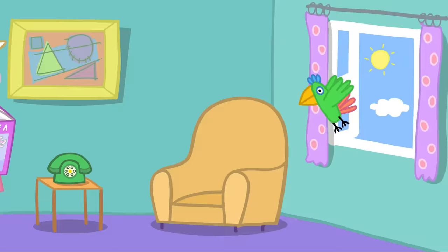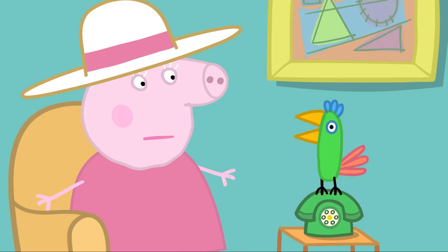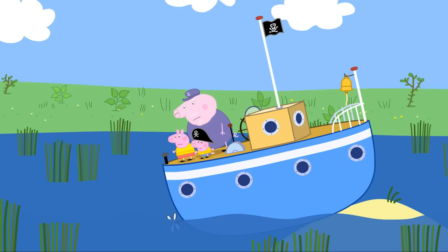Hello, Polly. What are you doing here? Grandpa Pig says... What does Grandpa Pig say? You silly old bird. Oh! Help! Help! Goodness me! Grandpa must need help. Grandad Dog! Hello, Granny Pig! Grandpa Pig needs help. Please, could you rescue him? Madam, I would be delighted.